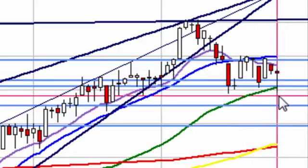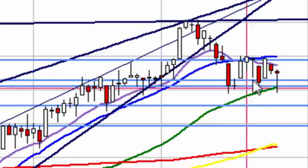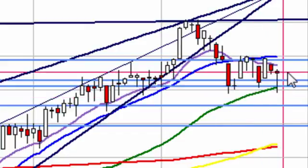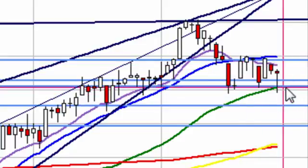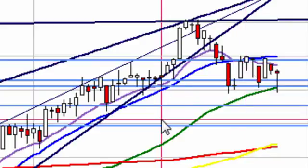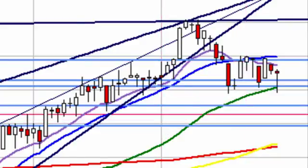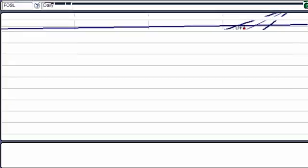Because of the strong bullish power that we saw here today, I'm not ready to go bearish. We're still basing. I need to see a close below this lower support line in order to go bearish, and a close above this upper resistance line in order to go full-fledged bullish. So we're going to have to keep watching these markets. Now, with that out of the way, let's take a look at FOSL.